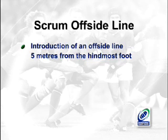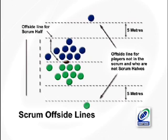The scrum will now have an offside line which will be 5 metres from the hindmost feet for each team in the scrum, with the current offside lines of the ball and the hindmost feet applying to the scrum half. Evidence suggests that the scrum is even more important within the game under the ELVs, as it's essential to win good ball to exploit the space created by the new offside lines.